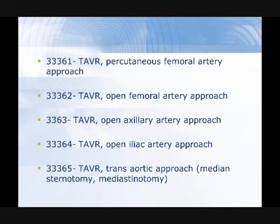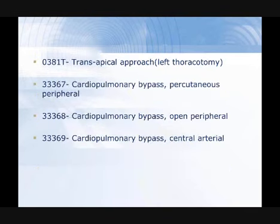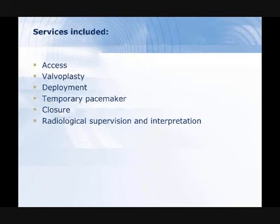or the median sternotomy. Sorry about that. 0381T is transapical approach, which is the left thoracotomy. The 33367 is the cardiopulmonary bypass percutaneous peripheral. The 68 is the cardiopulmonary bypass open peripheral. The 69 is cardiopulmonary bypass with the central arterial. These services include the access, valvuloplasty, deployment, temporary pacemaker, the closures, and the radiological supervision and interpretation.